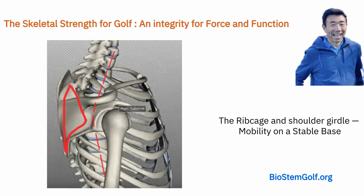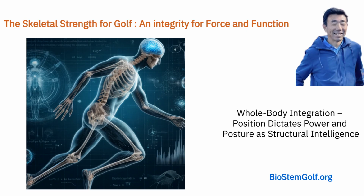Structure supports action. All parts of the skeleton are interdependent. Force is only generated and transferred effectively when the whole system is aligned. Whether you're sprinting, swinging a golf club, or simply climbing stairs, your bones must stack correctly. Like a bridge under stress, the shape of the system determines its strength. Good posture isn't just about standing up straight. It's about optimizing the entire skeletal system for action, efficiency, and injury resistance.